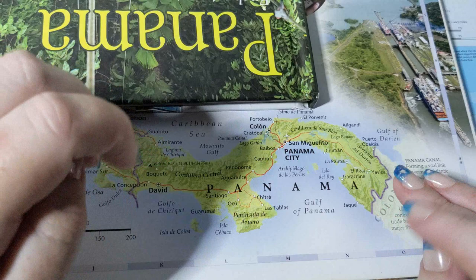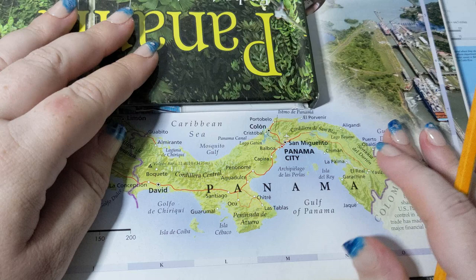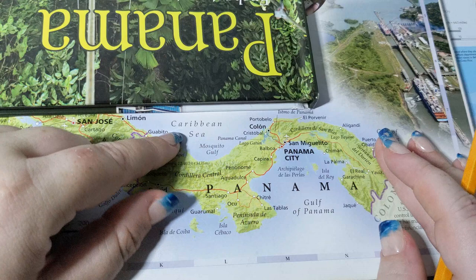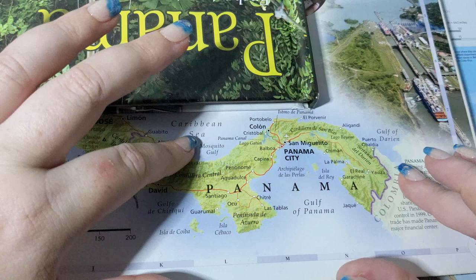In 1968, there was a coup of the government led by Omar Torrijos. He set up a plan to be a dictator, but it was very loose. It was kind of like a loose form of communism he was setting up. And he settled the arguments with the U.S. and the Panamanians.